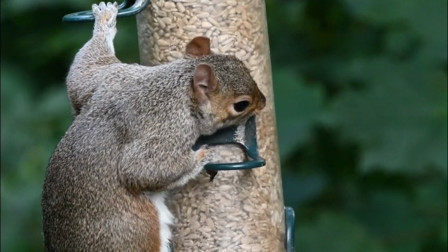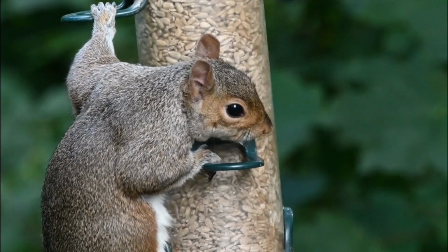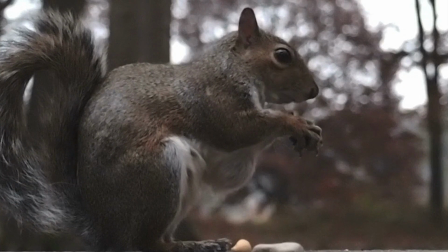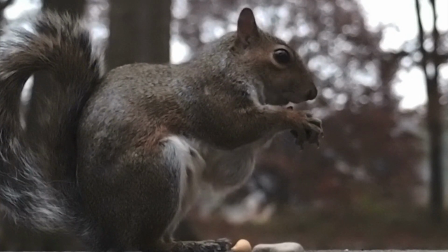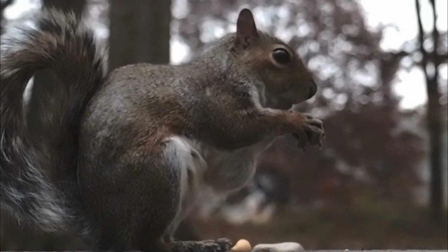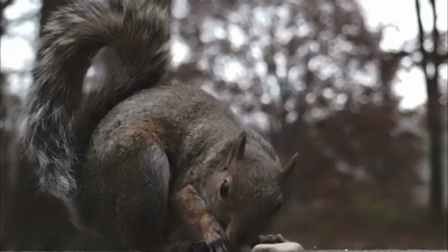Number 4. Diet. Their diet is omnivorous, consisting of a wide range of foods, including nuts, seeds, fruits, insects, and bird eggs. They are known to bury nuts and seeds in the ground as a form of food storage, and these buried items sometimes grow into new plants, contributing to forest regeneration.